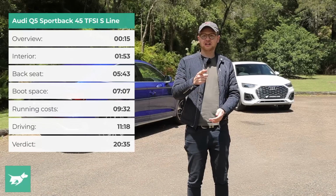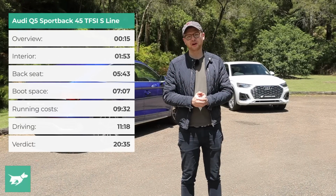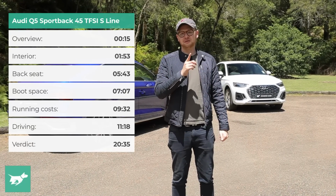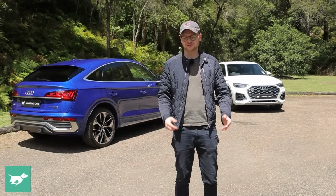In today's video, we'll check out the interior, look at whether you have to make any compromises in order to go with the Sportback. We'll discuss the running costs, and then we'll head out on the road in this new cutaway Audi Coupe SUV to see how it drives.